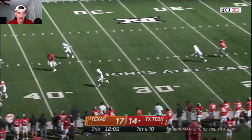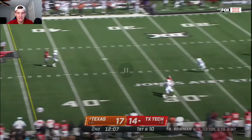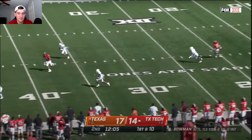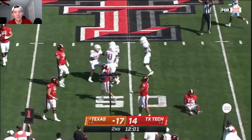This, you just can't throw that. If anything, this has to be to the outside hash if he has a step on the outside. This safety has everything within a 15-20 mile radius over here. Like, this cannot be thrown. That's poor. That's really poor.